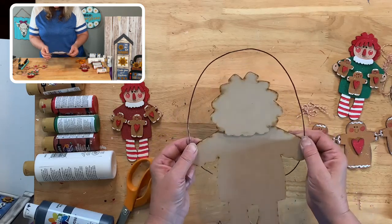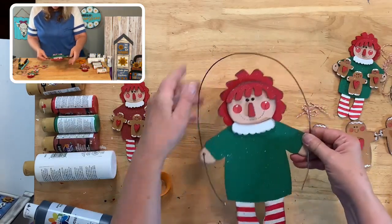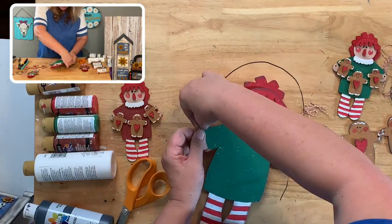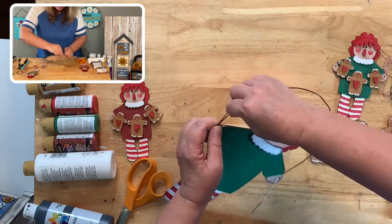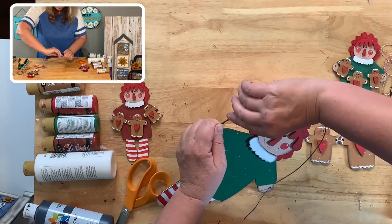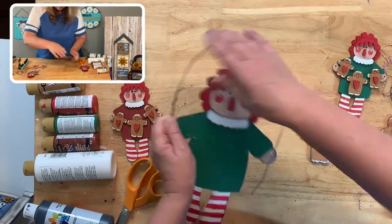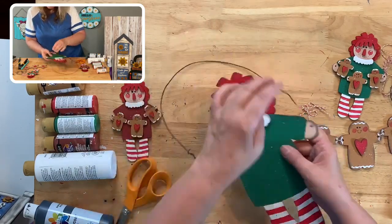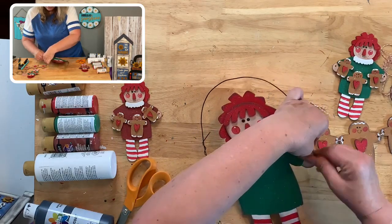You're going to bend that up. Okay, so you put it through that part, and then you're going to fold this up, and then we're going to wind it around there. Remember how we've done? Usually I'll grab some needle nose pliers. We're going to wind that around. Going to do the same on here. So you want to have your little hanger of your wire. Okay, so you have your little hanger of your wire. It's easier on the smaller ones.